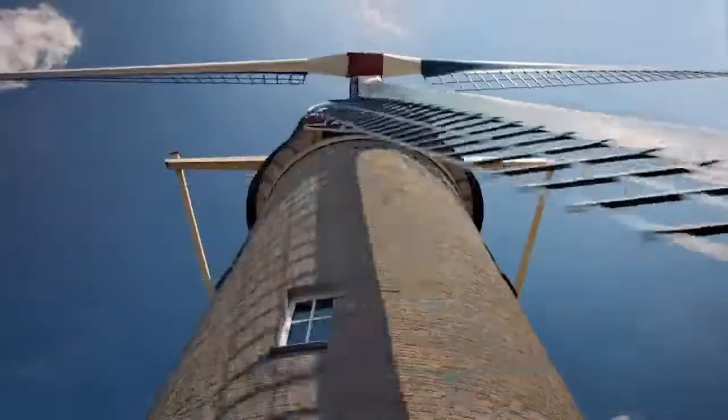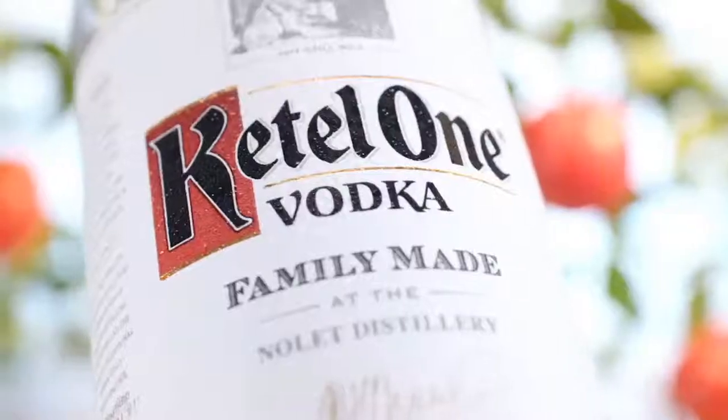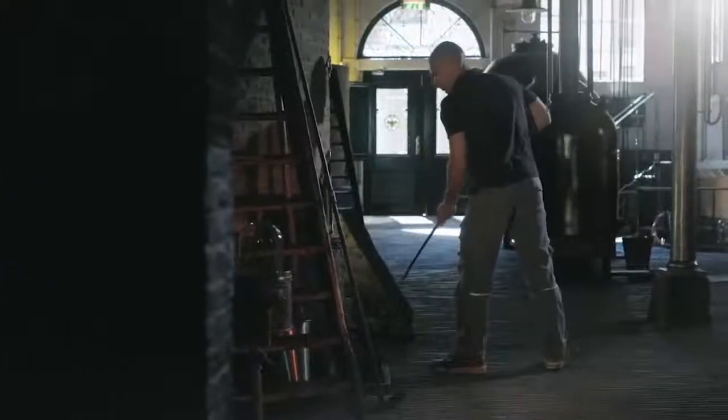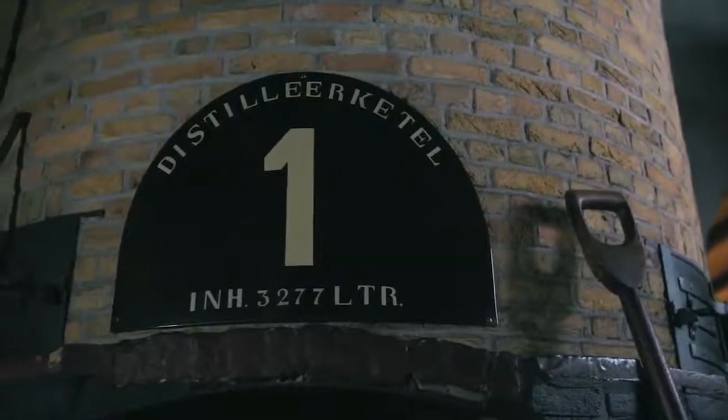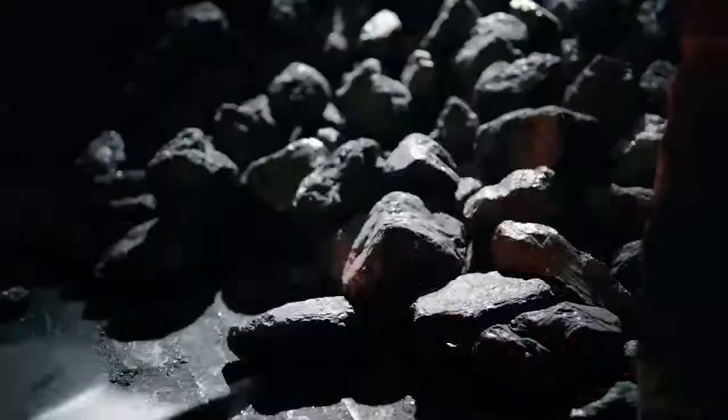I'm Bob Nolet, the 11th generation here at the Nolet Family Distillery, Schiedam, Holland. Ketel One Vodka is unique because we distill it in a totally different way. We use modern distilling techniques and the old world craft. Column still combined with pot still, and that results in a very crisp, fresh, mouth-coating, long finish. Ketel One is the oldest pot still that we have. Pot still number 1 is the pot still that was first put in our distillery, and it's still part of our production.